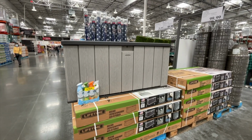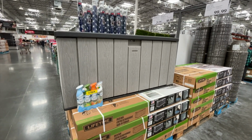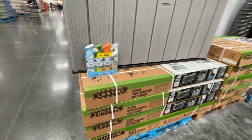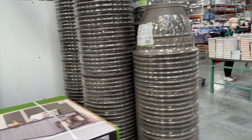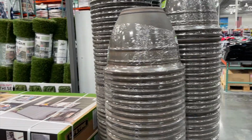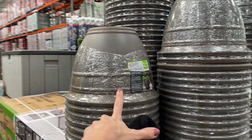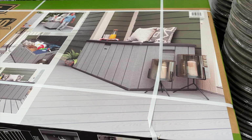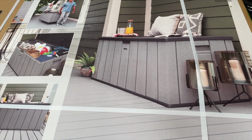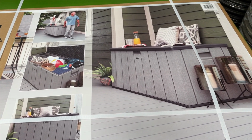Look at this. This Lifetime deck box. Lifetime? We have a deck box. I wonder if ours is Lifetime. $100 for this thing. Ooh, and then I guess they also have a 4-pack of Febreze Air. I missed that. They also have these planters over here. $20 for what? A 3-pack? You guys, that is enormous. How much is it? Those are the specs. Hold on, take a peek at how they decorated this deck box. Mine, it's just not that nice.